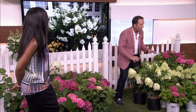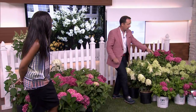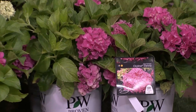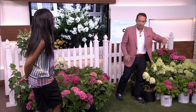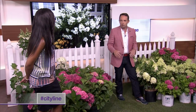Chartreuse green. Beautiful. We showed you before, City Line. That variety up there, City Line Viana. They're gorgeous. Look at them. A little bit shorter. Beautiful because you're going to buy it in bloom. But many people get frustrated by that variety because they put a lot of foliage and you're only going to see a couple blooms in many areas. On the West Coast and on the East Coast, no problem. In those cooler climates, watch out. It's a bit of a problem.